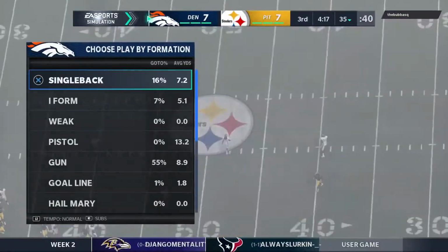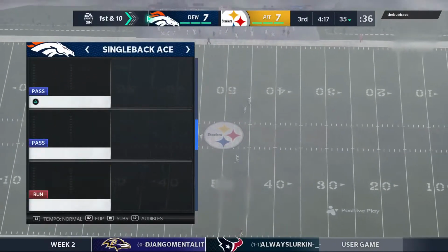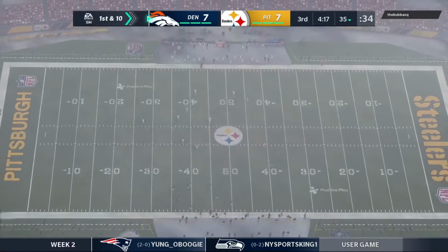It'll be 37 yards there on the punt, and out will come the offense as they take over at their own 35-yard line.